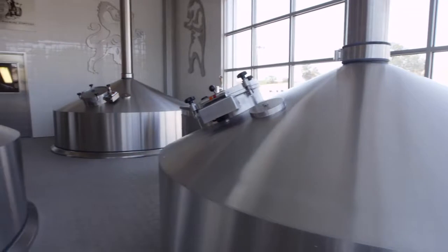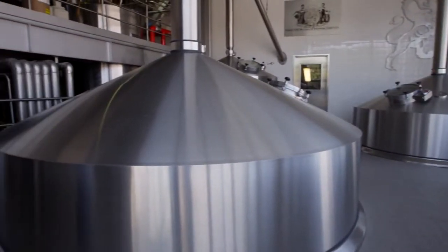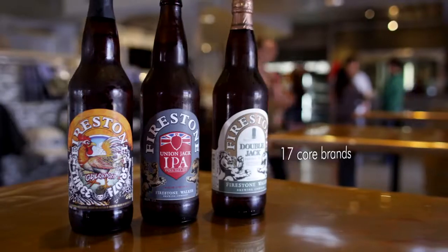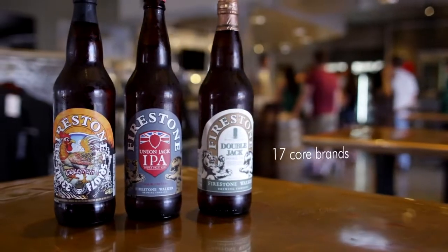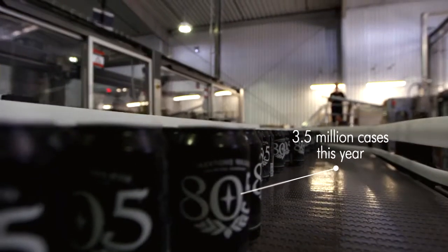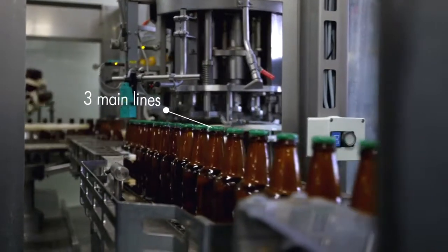Firestone Walker Brewing Company. We're based out of Paso Robles, California. We've been in this facility for the last 9 years. We've almost quadrupled in size since then, and we're looking to basically double in size over the next 2 years. We produce a pretty wide range of products here. We have about 17 core brands that we're producing at any given time under the Firestone umbrella. This year, we'll do about 3.5 million case equivalents total of beer through the three lines that we have. We have a can line, a keg line, and a bottle line.